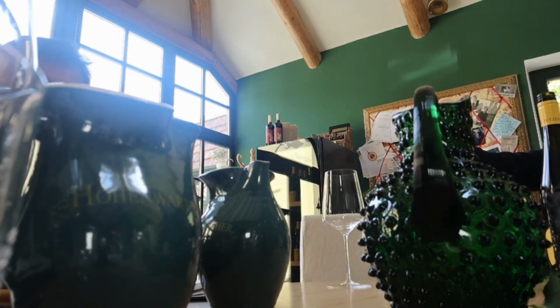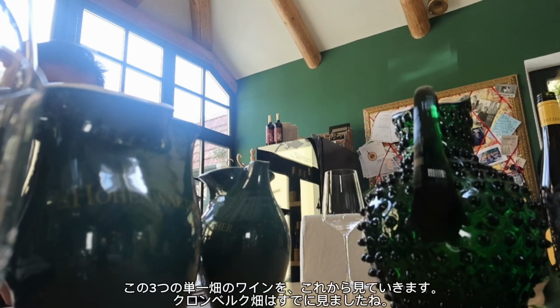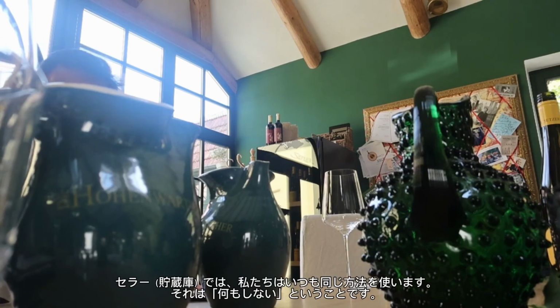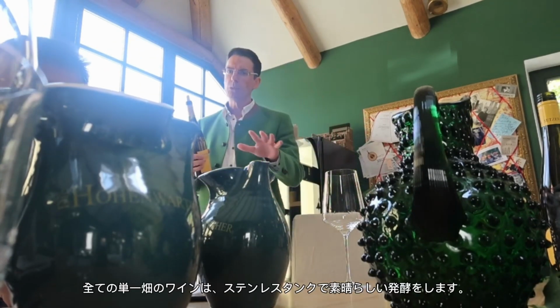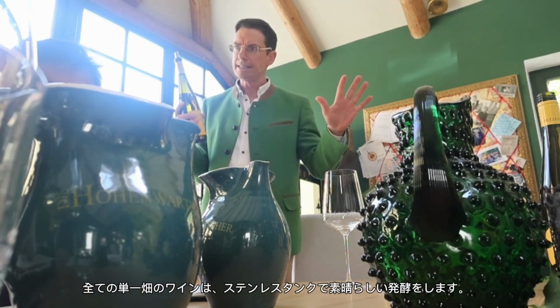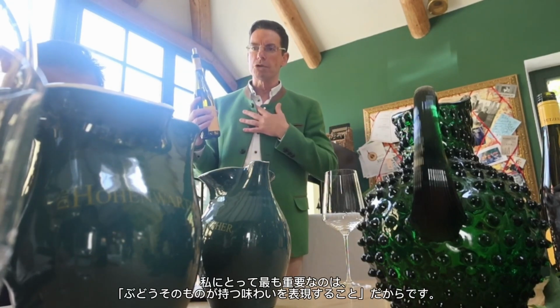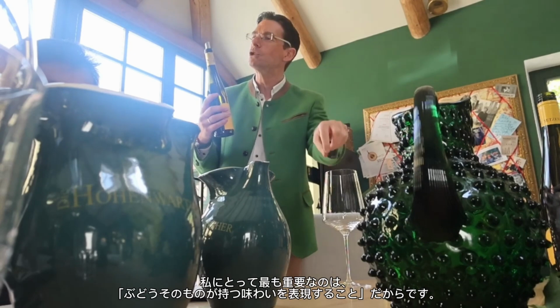Weinviertel DAC Reserve. We are doing all these 3 single vineyards. The Kirchengarten we had in the vineyard already, at the church, we tasted outside. In the cellar, we are doing always the same. We do nothing. That means all single vineyards make spontaneous fermentation in stainless steel, so they have never seen wood, no malolactic, because for me as the winemaker, the most important thing is I want to show you what my grapes have to say, affected by the distinctive soil where the grapes are coming from.